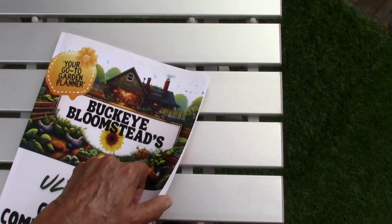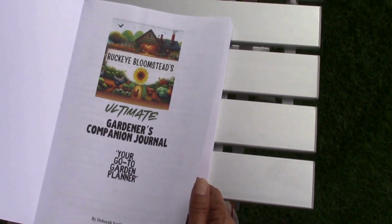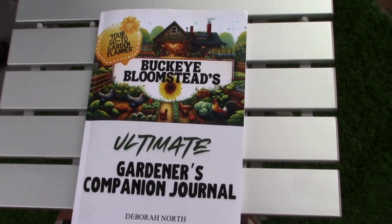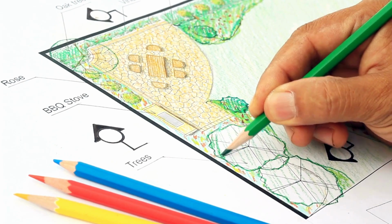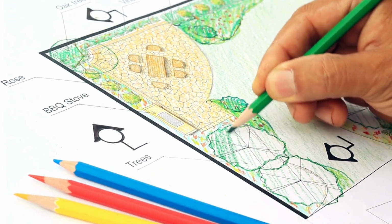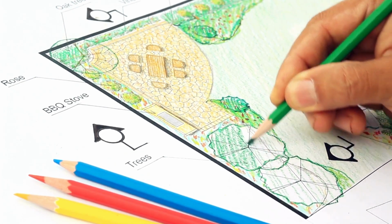With your gardening journal by your side, each new season becomes a step forward rather than a repeat of past mistakes. You'll find yourself flipping back through its pages, smiling at memories of triumphs, and confidently avoiding past pitfalls. It's more than just good practice. It's your key to continuous improvement and a flourishing garden, year after year.